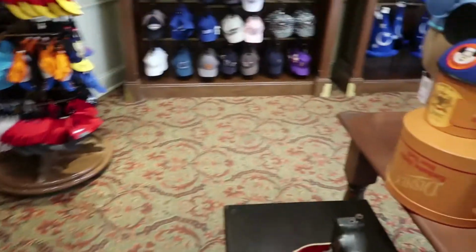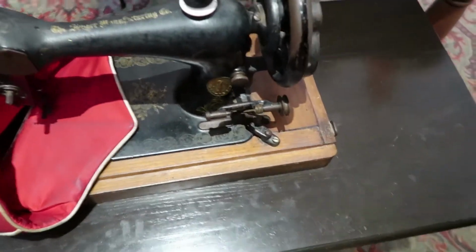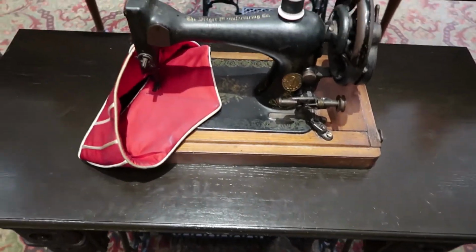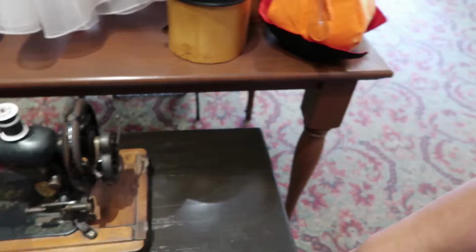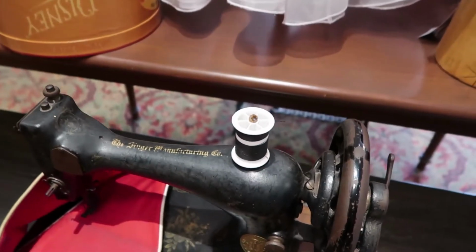Alright, so it says that it should be on this here. Let's take a look. So what it looks like is our first one is supposed to be right here on this sewing machine. Focus. Look at that little circle. However, it's supposed to be on top of this thread, but there isn't one there. So, I guess it's on to the second one.